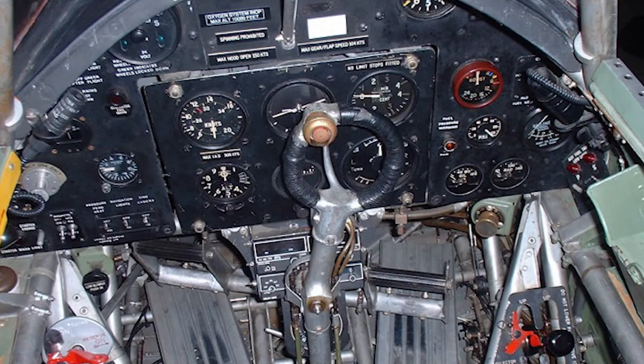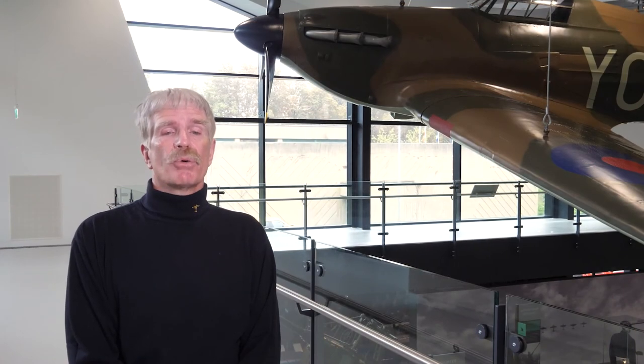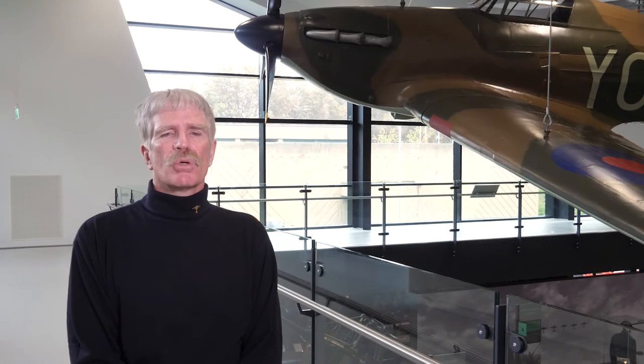He also said that if you ever had to do a belly landing in a Hurricane, you're sitting in the middle of a huge steel tube fuselage. And it's a bit like, to quote Tom, sitting in the middle of the Forth Bridge. Now, there are a number of repair schemes for Hurricanes so that they could be repaired in the field and with their squadrons. With the Spitfire, it's considerably more complicated to repair with its stress skin fuselage.